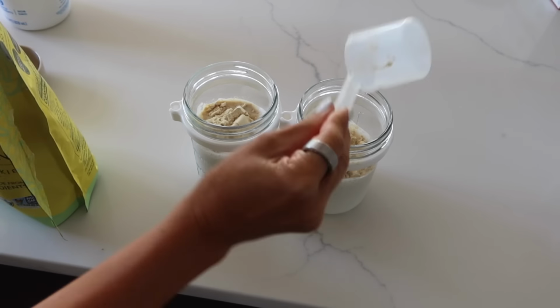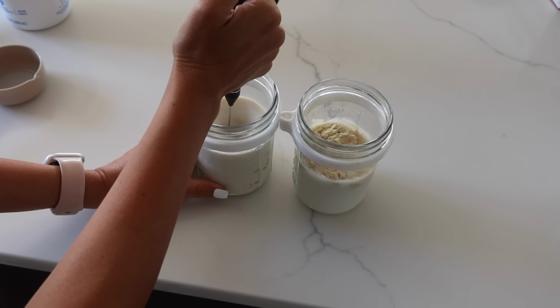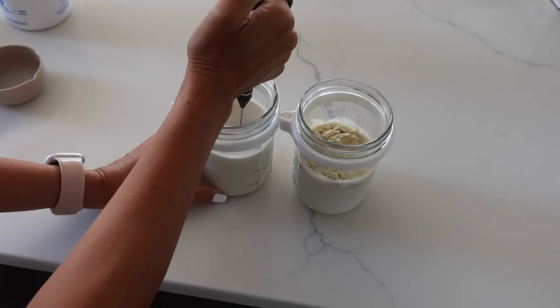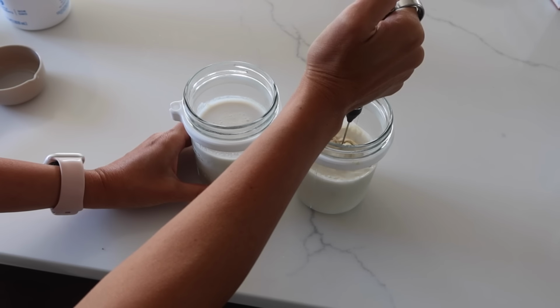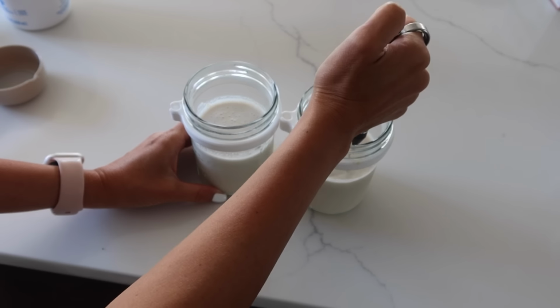But again, this takes under 5 minutes to do, and then you have a breakfast or a snack for 2 days. I only like to make 2 at a time, usually, because I'm either sick of it by then or I don't like the consistency. So that's what I do. But of course, make as many as you want.